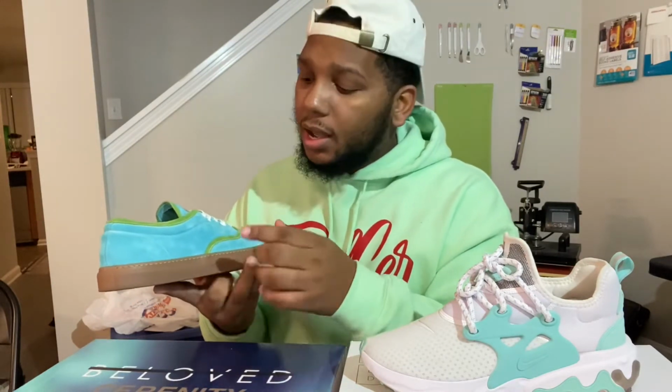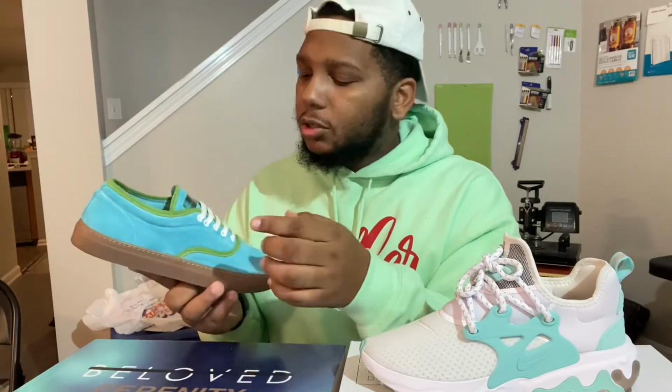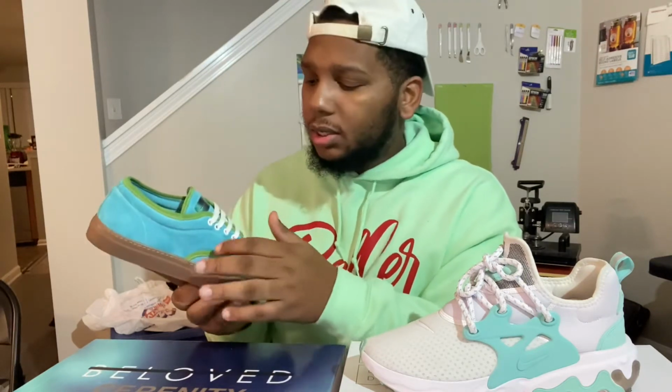What you're doing as a designer is you're telling the Alive Shoes team, hey, I want the sole of this shoe to be a gum bottom. They put a gum bottom on it. I want the base of my shoe to be Italian suede. Okay, what color do you want? I want it to be teal. Okay, we'll make it teal. I want the trim of my shoe to be Italian suede as well. I want to make that lime green or whatever color they tell you that is.